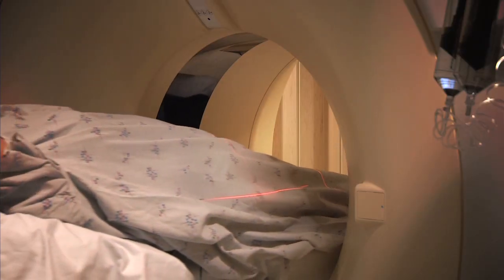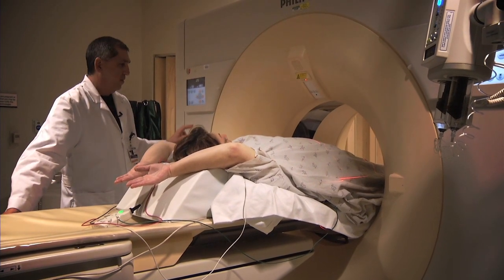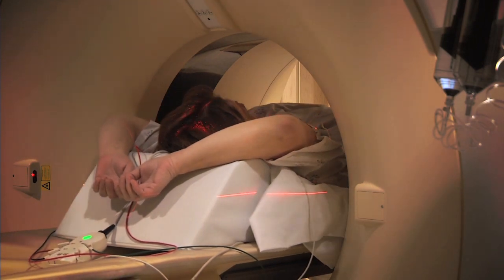The CT scan is a powerful, non-invasive tool to help doctors see blockages of the arteries, diagnose heart disease, and even estimate a patient's risk of having a heart attack.